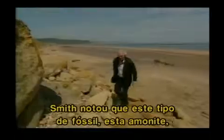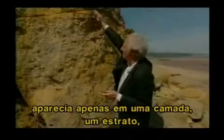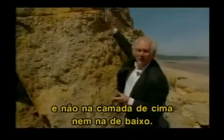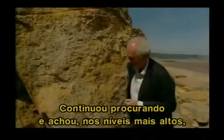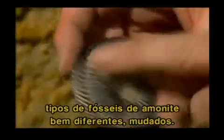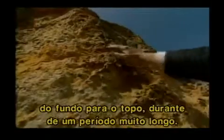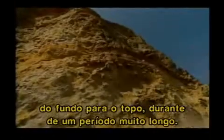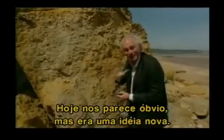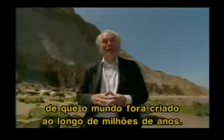Now, Smith observed this type of fossil, this ammonite, only occurred in one layer, one strata, not in the layer above, not in the layer below. He went on looking and found higher levels, different sort of ammonite fossils, quite different. They changed. It was clear these strata had been laid down from the bottom to the top over a long period of time. It seems very obvious to us now, but that was a new idea. Smith's work provided the first scientific evidence that the world was created over millions of years.